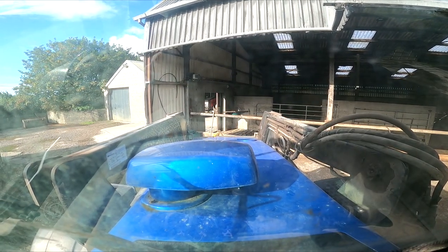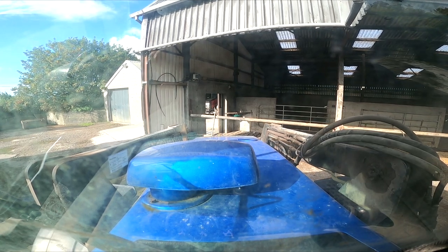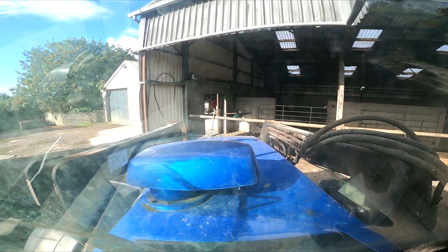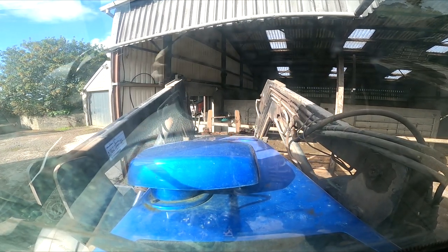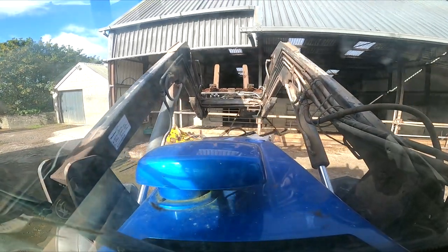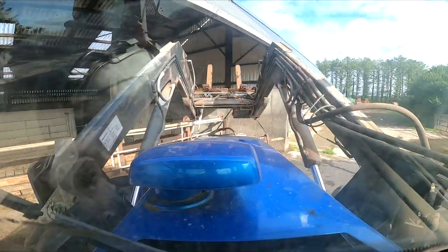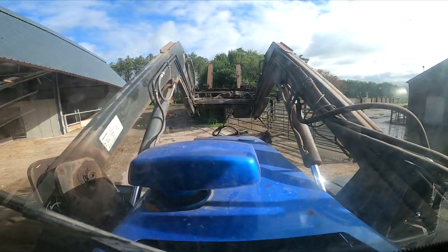Straps, guys, as I'm in the tractor, so just a bit of persistence and a bit of patience. There we go. That's one. They're very light, guys, anyway. They're only for mini diggers, so they're very quiet. They're very light.